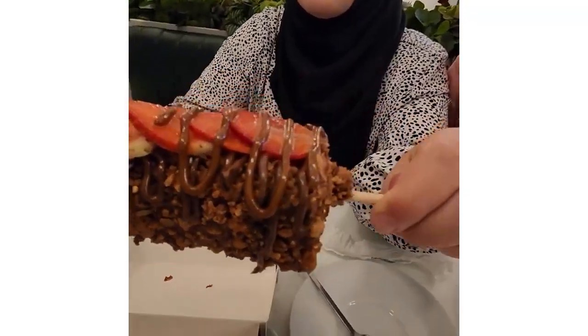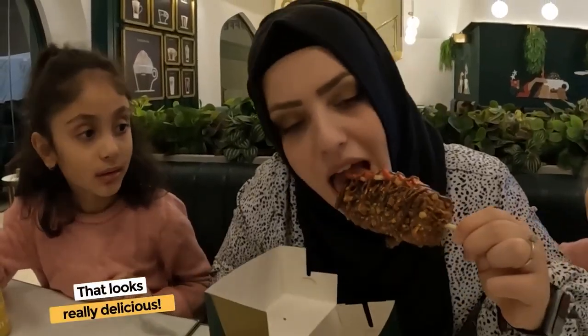Alright guys, another thing that this place has is pretty cool. Frozen cheesecake on a stick. Say that a couple times. Wow, this one, trying. Okay. Can you bite?